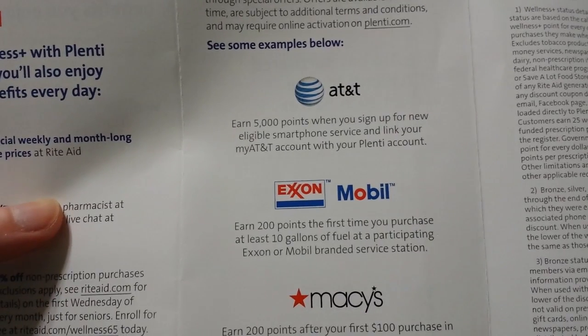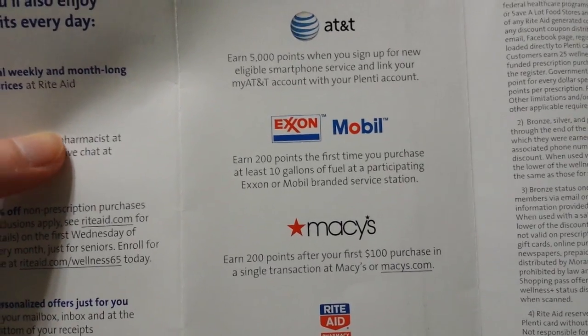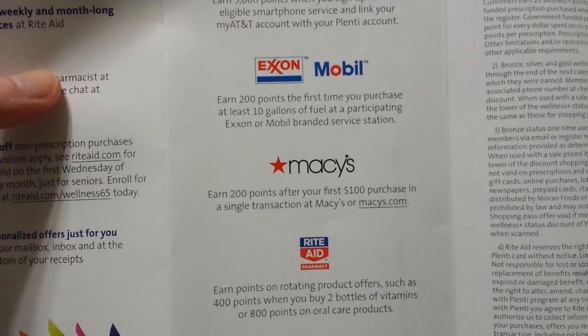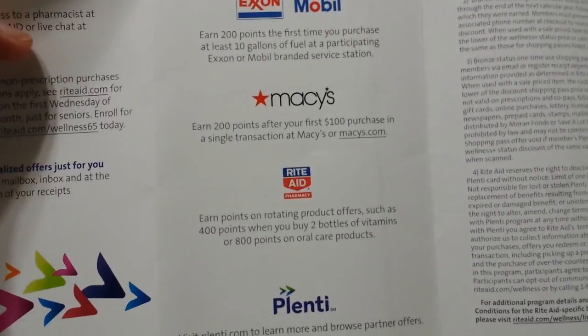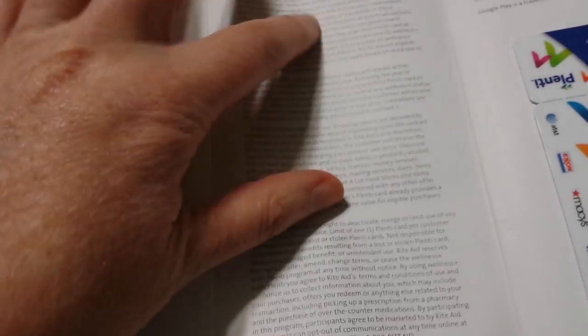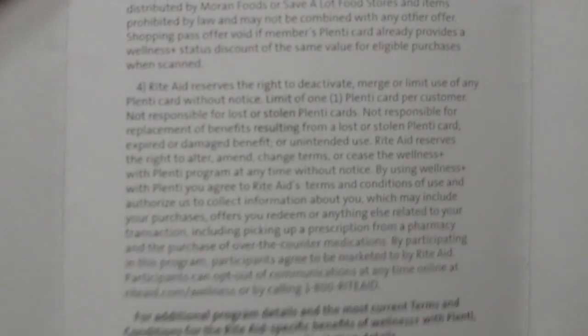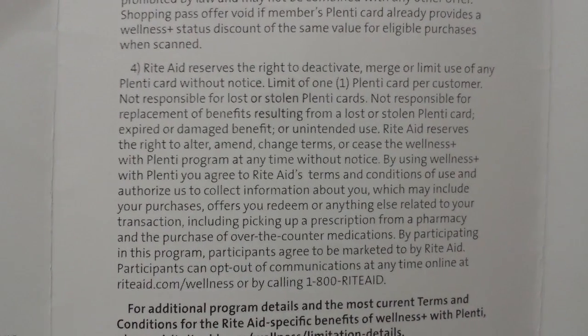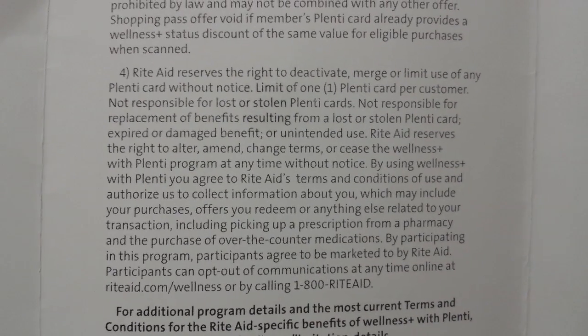So if you're not signed up with AT&T yet, you may wait if you can, if you want to do that. These are just examples of ways that some kickoffs, promotions they're going to be doing with the different companies, okay? This pretty much just talks about your wellness status and how it's going to stay the same and so forth. Down here on number 4, it says Rite Aid reserves the right to deactivate, merge, or limit use of any Plenti card without notice. Limit of 1 Plenti card per customer. Okay, so just keep that in mind.